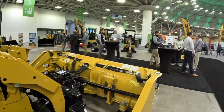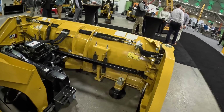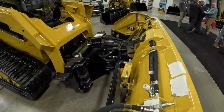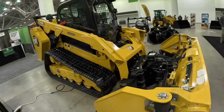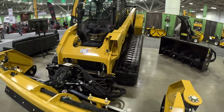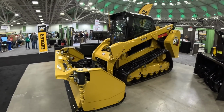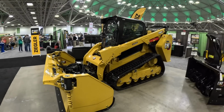My question to you guys is, is this plow a HLA or a Meteor? I know it's branded Cat, but I don't know who Cat works with on this model, so if you guys know, let me know in the comments down below. I've never seen that plow before, so I need to know that for sure. But that is by Cat, and that is the Cat 299D. So we're probably total setup, if that's a $30,000 plow, maybe even a $40,000 plow right there, we're looking at a $175,000 combination unit right there.